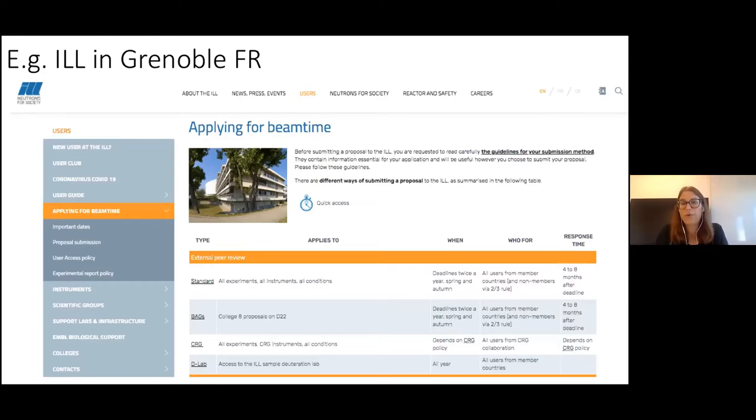They also give you an estimated response time, and you can see that it varies. If it has to go for peer review, it can be 4 to 8 months before you get a yes or no. The peer review process is incredibly important. These panels are made up of external scientists, experts in their field, not affiliated at all with the facility. And they give their expert scientific opinion on whether the work is important or transformative and does it necessarily earn beam time.